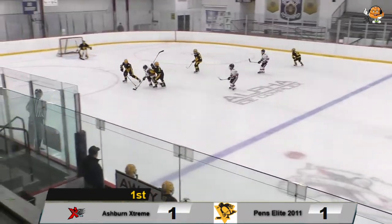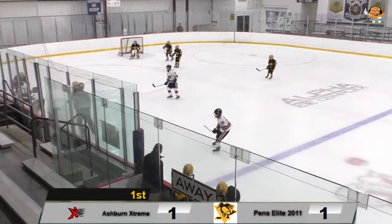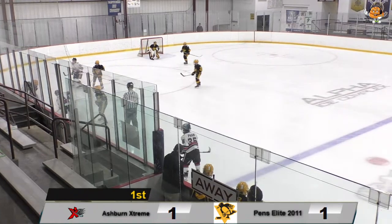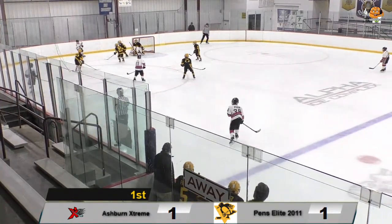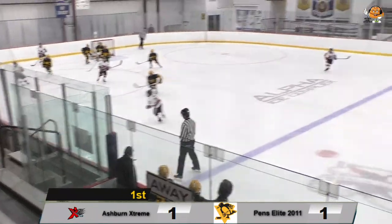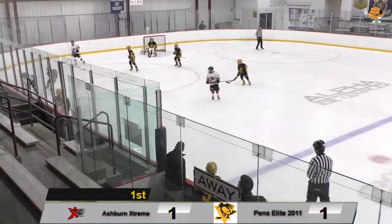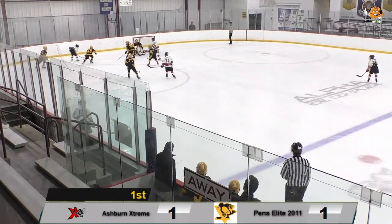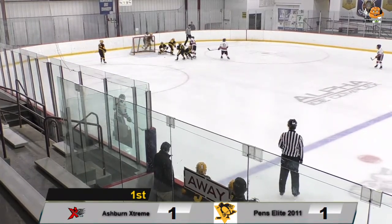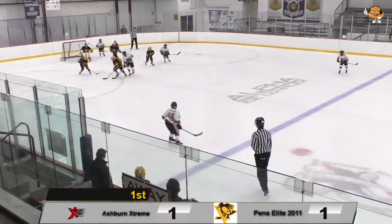Carrying it through center's Cox. Nice back pressure by Baru. Cox and Baru battle. It's shot in. Squish able to put that one right into the corner. Picked up there, 16 is Hannah for Xtreme. Polly with the puck. He dangles one, comes to the middle, centering pass. Squish tender with the dandy of a pad save.